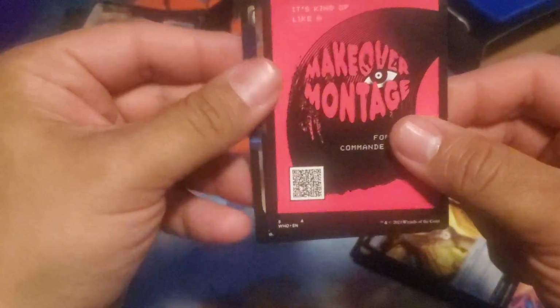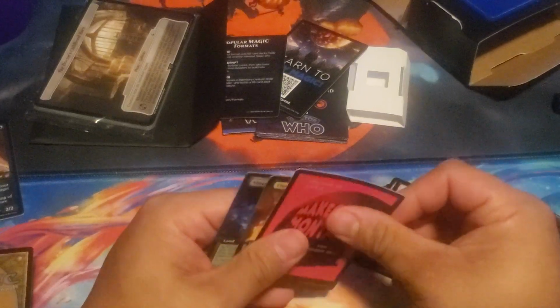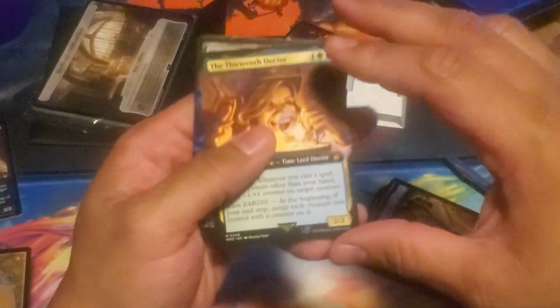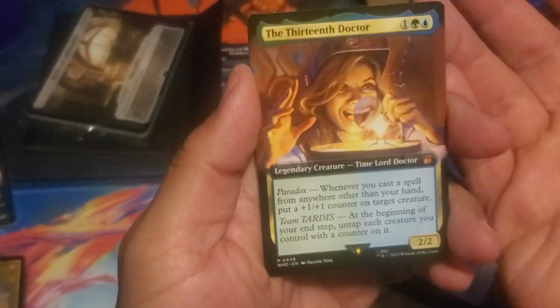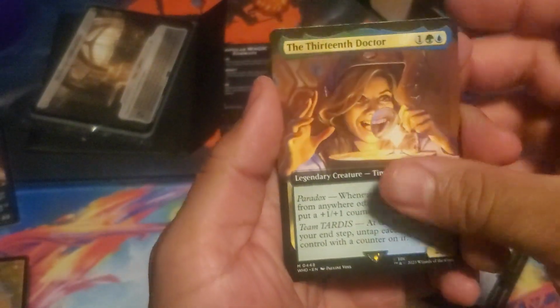Yeah, come on. Oh, God, did you see that? Oh, the corner bent. It looks okay to me. Yeah, okay, that looks still pretty good. All right, let's see what we got. And bam! I hate these things. Oh! Okay. It's not TARDIS frame, but that's fine.